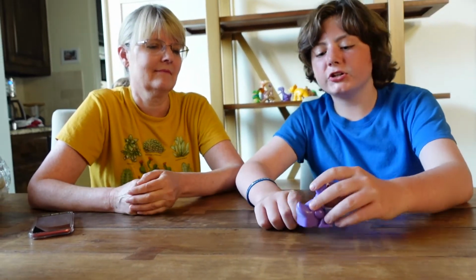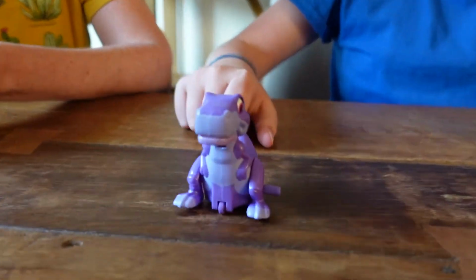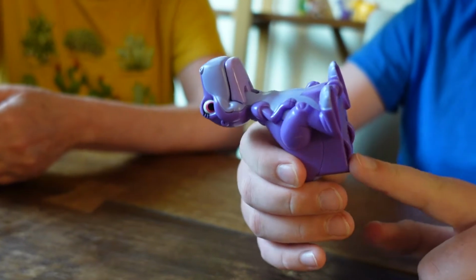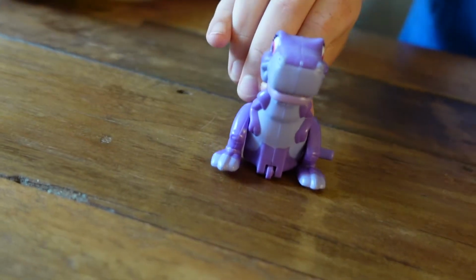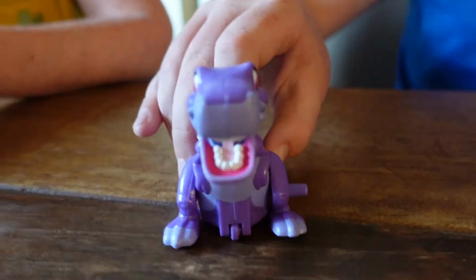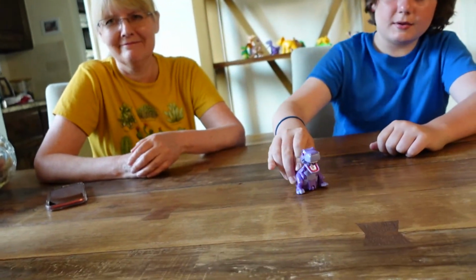Chomper is a purple T-Rex, and his play feature is you wind him up, and he walks. He actually uses little wheels at the bottom. This one is not gear-powered, but these are. You can see the walking. And when he walks, it also powers his mouth to open and close, which is really neat. It's like he's just yapping around, yapping and talking, chomping. Maybe. Very good.